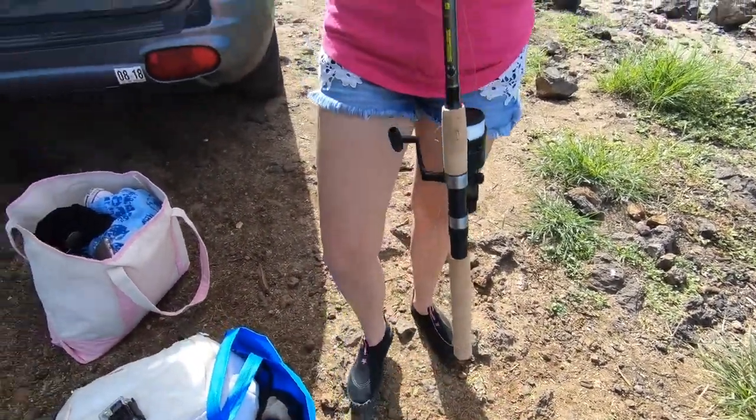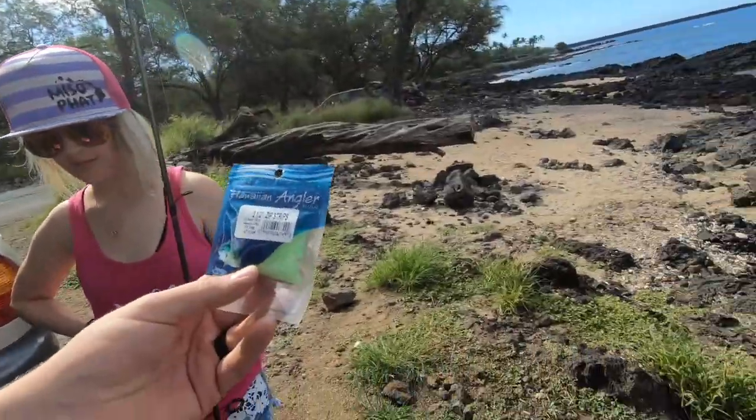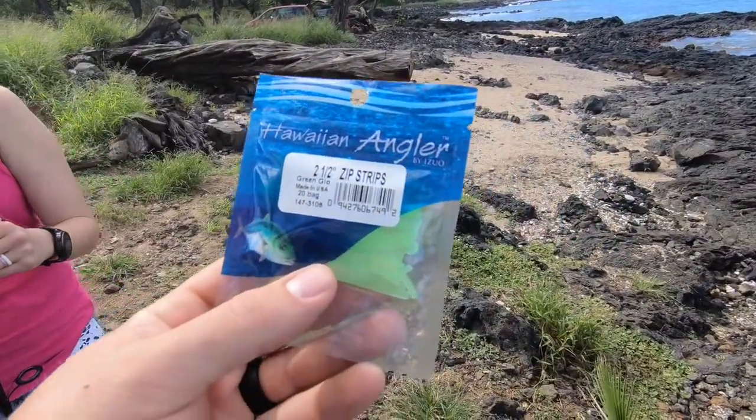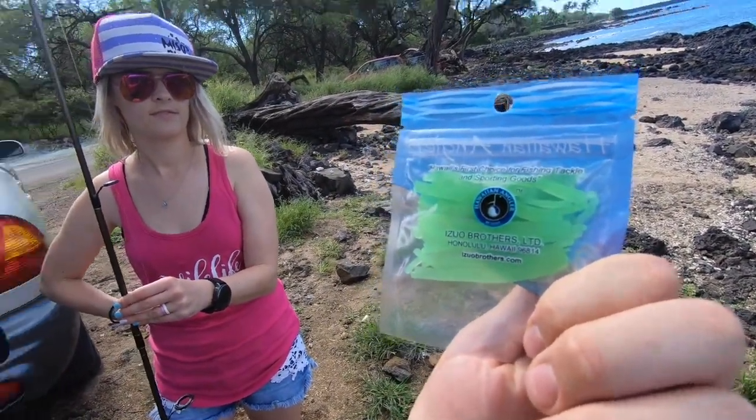And then we're going to use these things called strips. Let me grab some of mine. 2.5-inch zip strips. These ones are the green color. Other colors work too. You just hook those on and give them a little bit of a tail, cast them out there, and reel them back and see if we catch some fish. We're going to get started here in just a minute. I'll get up the drone so you guys can check out the spot, and hopefully we'll be into the fish here soon.